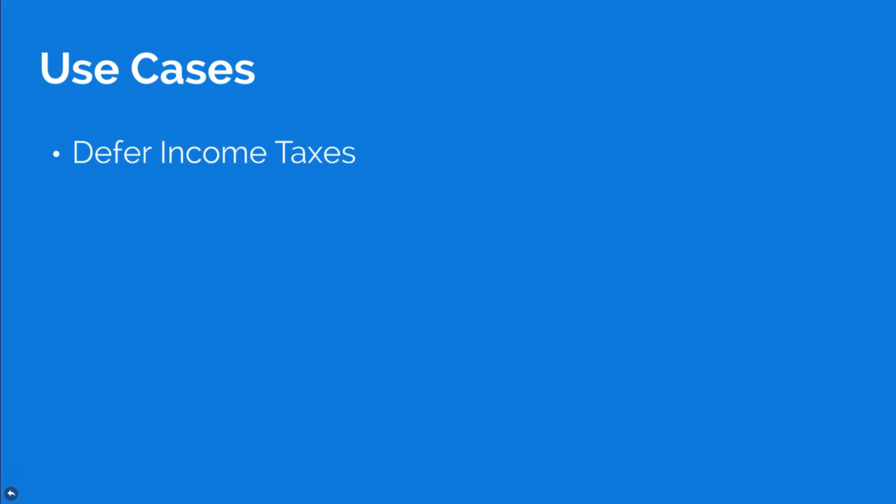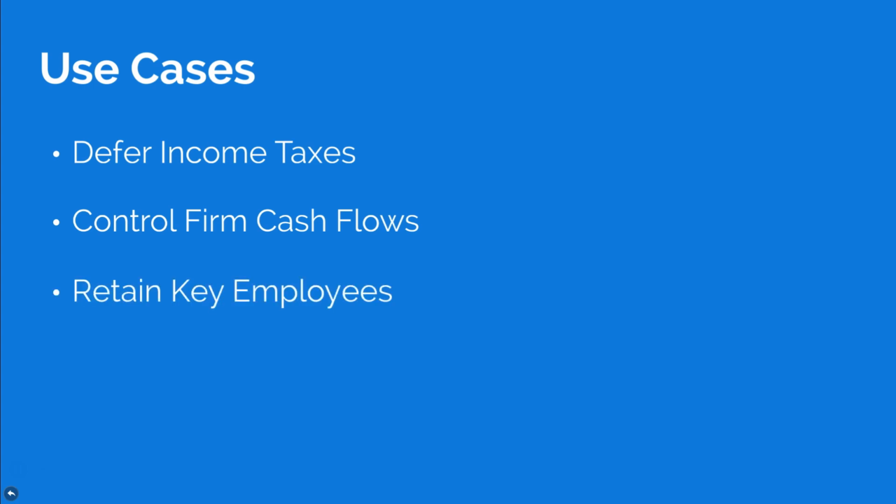So why would you want to use this? In what situations would you use attorney fee deferrals? Well, obviously, to defer income taxes to future years, or in a year where you have an unusually large settlement and you don't want to pay that unusually high tax bill, you can defer that large fee to future years. You can really control your firm's cash flow problems into future years by deferring your fee and spreading it out over the next 5 or 6 years to pay for overhead or to pay for salaries or things like that.